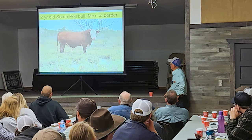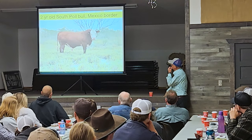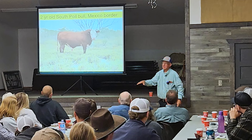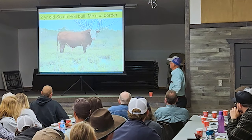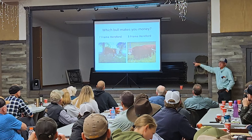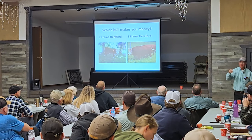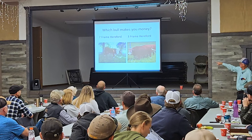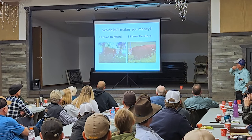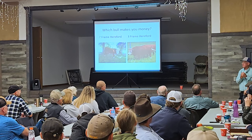That's the South Pole bull that was sold down to Mexico. A guy has 3,000 head of cattle. They're great big cows, and now he's got them down to 1,100 pounds by using 1,200-pound bulls. The bull on the left over there is out of that same herd that lady in South Carolina had, with the real skinny cow. She's breeding her whole cow herd to that guy. She had a whole semen tank full of his semen. Oh, he has good EPDs.